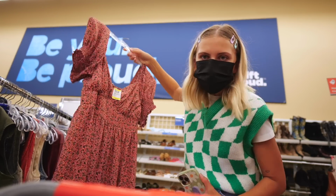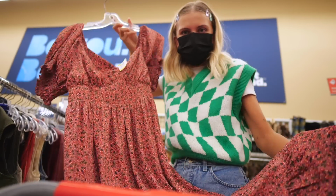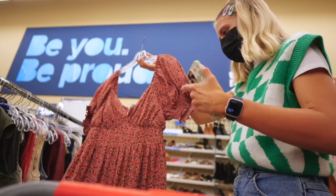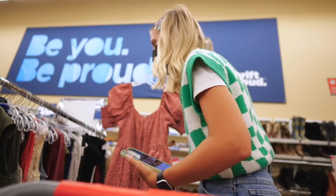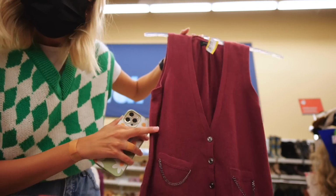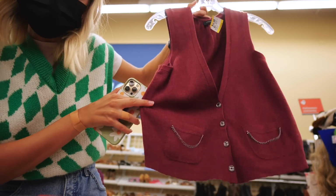Okay, this isn't part of this video obviously, but look at how beautiful this dress is. Oh my god. This is really nice. I'm going to leave it. Another Brandy Melville. I feel like chains were also quite big. I don't know about this, so I'm gonna leave it.